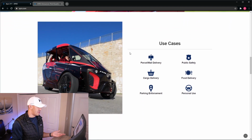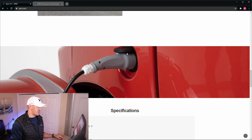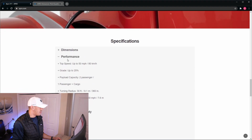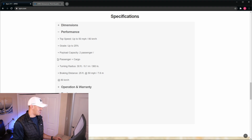Anything they mentioned here below, I can really see that being utilized there. And it's probably fairly cheap as well. So scrolling down here, one thing I want to highlight is the performance. It goes up to 50 miles per hour. Sweet. It has a 1 passenger plus cargo or a 2 passenger option, like I mentioned before.